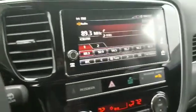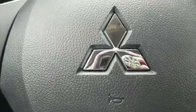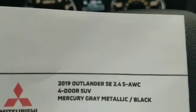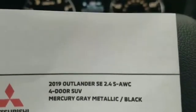I wanted to do a little video to show you this awesome car that we used for our trip recently. This is the 2019 Outlander, and I want to show you the exact model. 2019 Outlander SE 2.4S AWC.